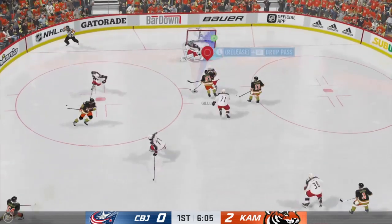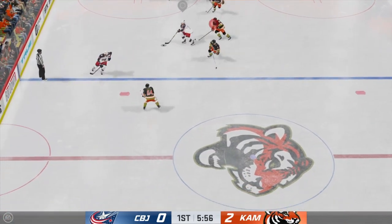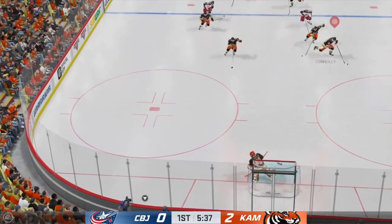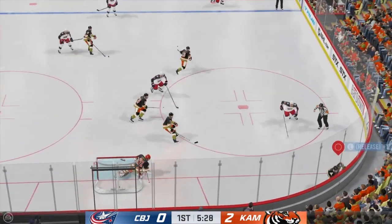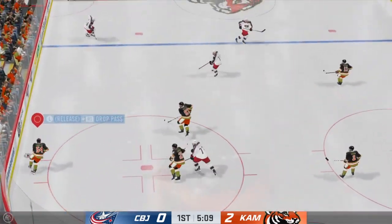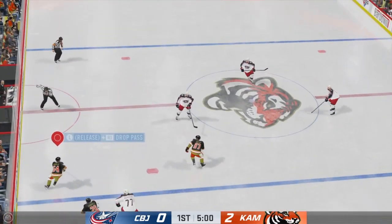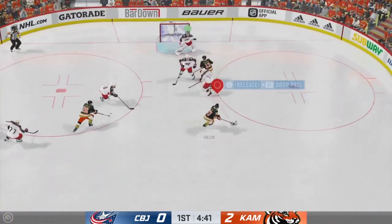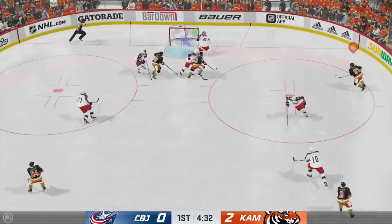On the attack along the boards. No, that was actually a quick chance. Anderson. Boone Jenner dumps it in. I wonder if her name's your child Boone. The Tigers scoop it up along the boards. Grabs it in his own end. Boone Jenner. McMillan's gaining momentum. That's how it is. Moves the puck. Lets it go.